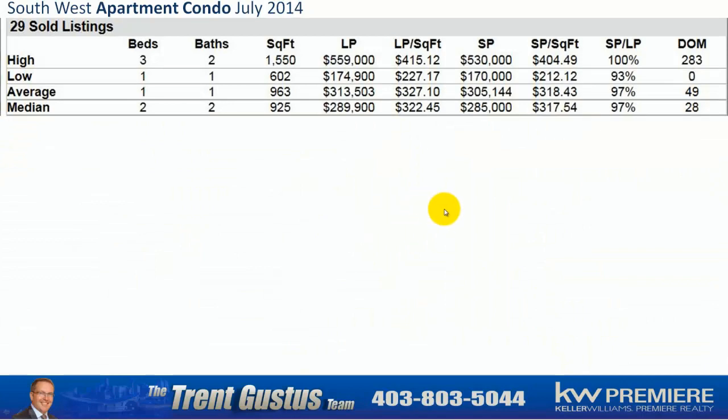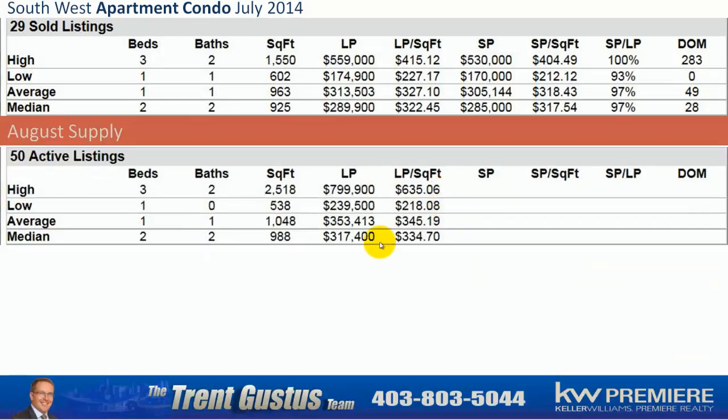So looking at our inventory supply, we can see 50 available listings up there, almost double compared to what sold last month. And the pricing of this product is a little bit of a stretch. So we got the buyers looking at properties between $289 and $313. That's where they're looking, and the sellers are on at $317 to $353.